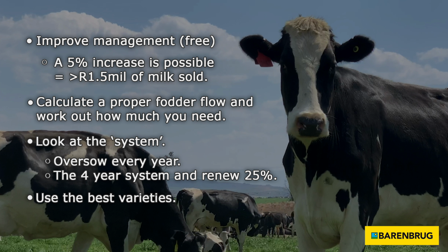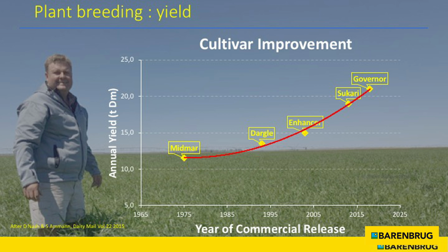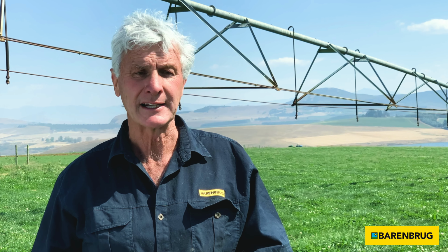The other thing I would do is definitely use the best varieties that I could, so look at trial results. And even though it's more expensive, we've shown that the increase in cost of a better variety that yields better is more than compensated in terms of the extra milk that you get back for your money outlaid.